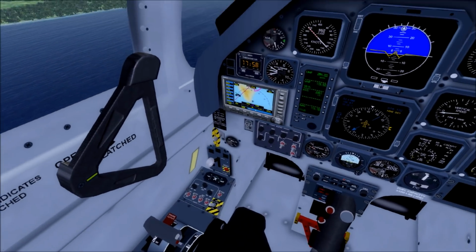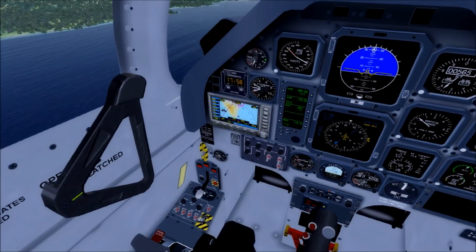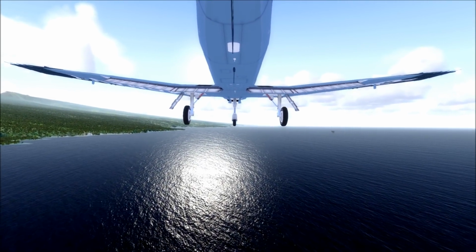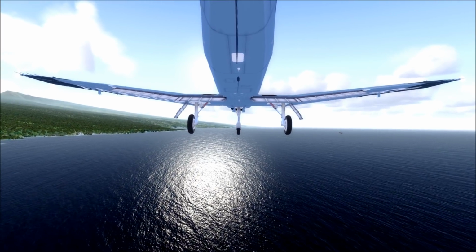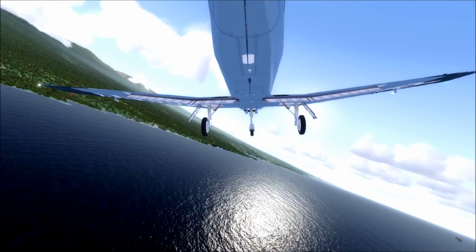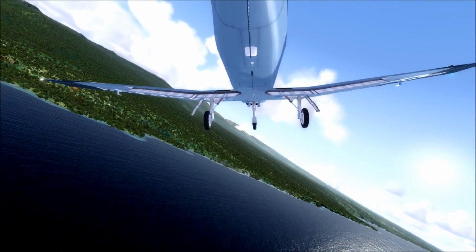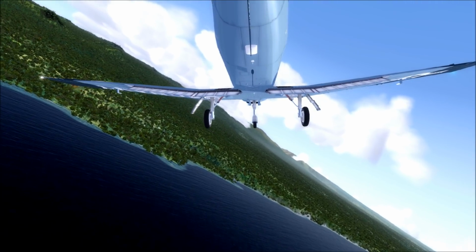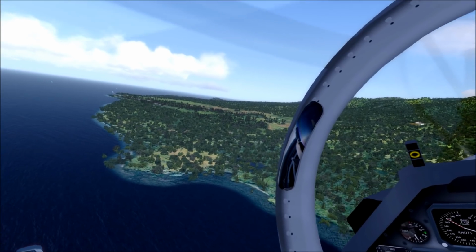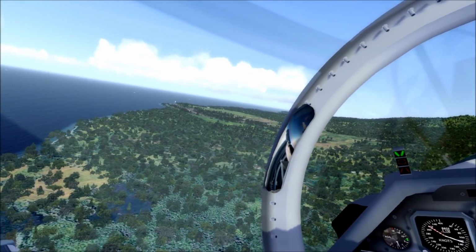Alright, let's get some flaps action going here. So flaps, take off flaps, that should be sufficient. And let's get our gear down. There we go. We'll go to the outside view to verify that they are down. Okay, so there is our runway. We're looking good on trim. And we'll keep bringing her around.